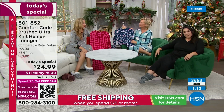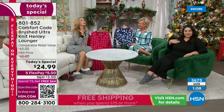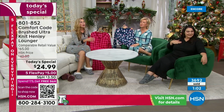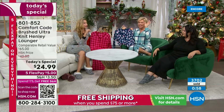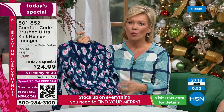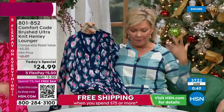And then you have some options for ventilation too, right? With that side slit there, or if you don't want the high neckline because you need a little more breathing space. These are real life challenges that we have. So having garments that can press the easy button on all of that is to me the easy button. Get as many as you want right now, because this is $25. This is a full-on garment, full length.